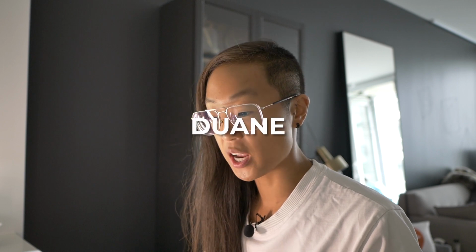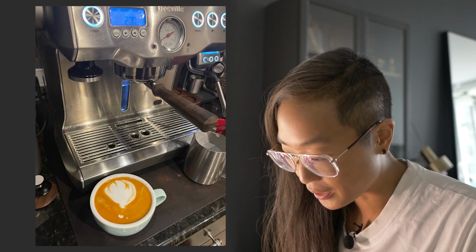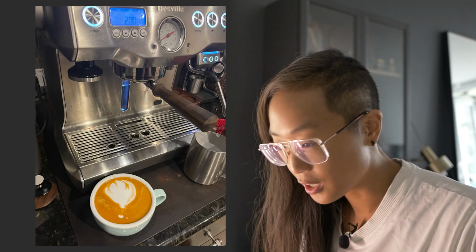We have Duane. All I can see is your Breville dual boiler and your little cup of coffee with the cute little latte art. Looks like you have a different portafilter though, and I see some other accessories. I can't really see your whole setup. I want to see more of your setup, how you fit that in the rest of your coffee bar. I can also see you're still using the stock cups and stuff.